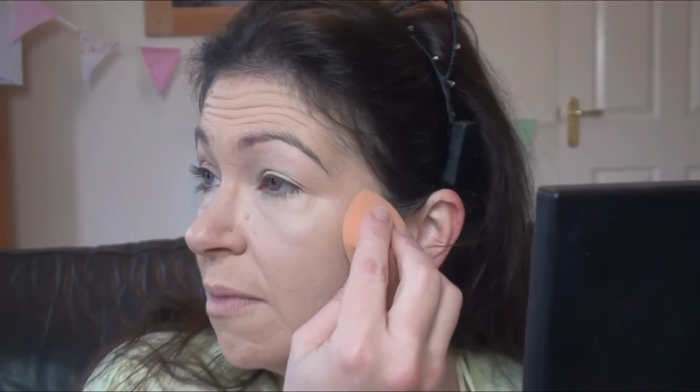Now, a lot of people wonder why I put concealer on here, but it is because of my redness from my rosacea, which I have a lot of. So there we go, that is the Tarte Shape Tape blended in.